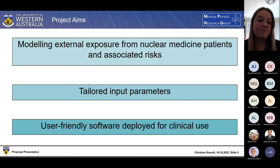For my project aims, first we have the modelling of external exposure from nuclear medicine patients and the associated risks. My second aim would then be to tailor this model for the input parameters, including type of radiopharmaceutical, initial administered activity, self-absorption factor for patients of different sizes, time from the administration to the procedure, for example, the time from administering a radiopharmaceutical to a sonographer completing an ultrasound, and then external dose rate as well. Once we've tailored these parameters, we want to produce user-friendly software to be deployed for clinical use. So, as I said previously, allowing all healthcare workers to use this, not just medical physicists.